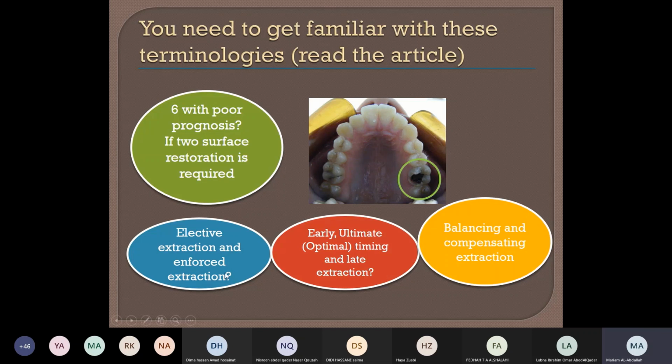Another difference that we need to make sure that we understand is the difference between elective and enforced extraction. Elective extraction is a planned extraction that sometimes involves a sound tooth, a tooth that has no fillings, nothing, a tooth with good quality. Enforced extraction is an extraction of a tooth with poor prognosis where we have no other alternatives. It's causing lots of problems. There are no other alternatives. We are forced to its extraction. We have to extract it.